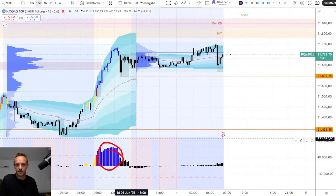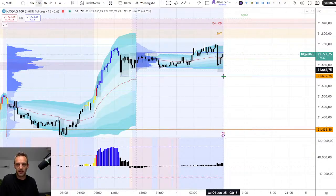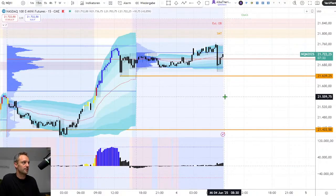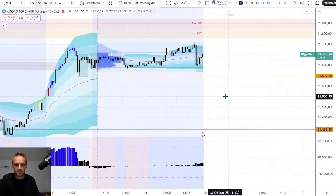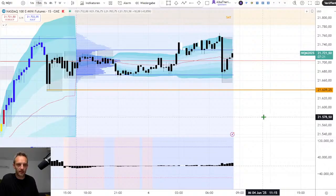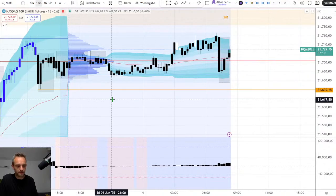These guys, they will show up and they will move the market through the smart money trap and through the order block extreme and continue the rhythm to the upside. But of course, you never know. We have the news coming out 15 minutes after the open. So we'll see. So far, the market is trading in a range.